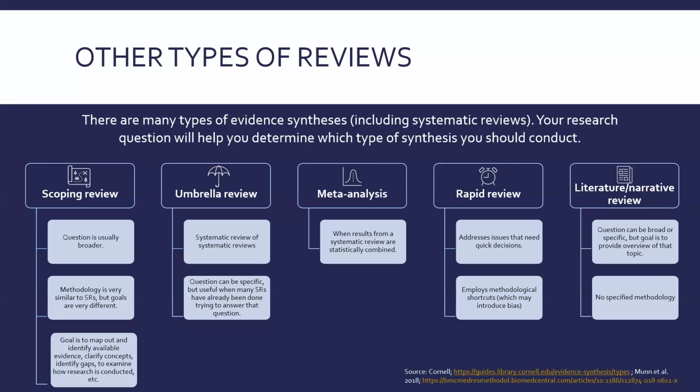The scoping review, first, a systematic review is trying to answer a very specific question. You're trying to find all the studies that are doing that. Whereas with a scoping review, the goal is to map out what the evidence looks like, right? Clarify any concepts when it comes to that question, identify any gaps, examine how the research is typically conducted. So a lot of times people will do a scoping review first to then help them identify what are the most important questions here, to then do a systematic review. So very different goals with the two of those projects.